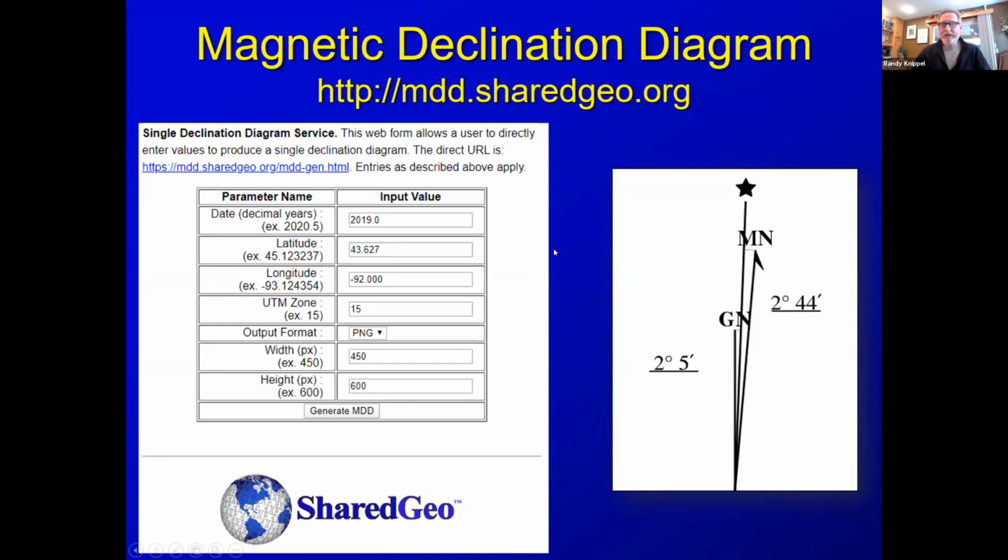We should have a magnetic declination diagram, and this was something that was actually difficult to do previously, or you had to pay extra to get add-ons for your GIS software to be able to do that. But thanks to Shared Geo, Jim Klassen, creating this resource that's now available. You go to that website and you can just fill in the information that you need, and it'll generate the magnetic declination diagram as an image, and you can copy and paste that into your map. You use the latitude, longitude of the center of your map, and it is time sensitive too, because the magnetic north is moving. But anyway, you can generate this image and paste that right into your map.